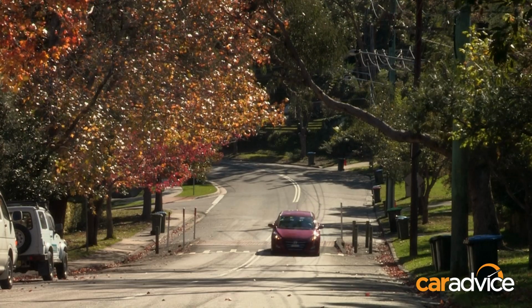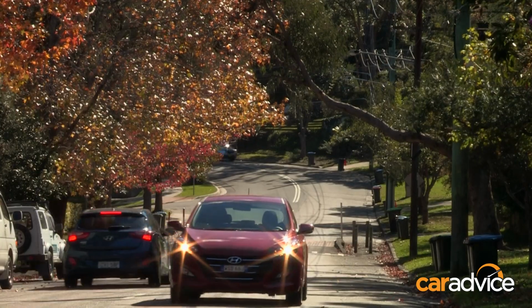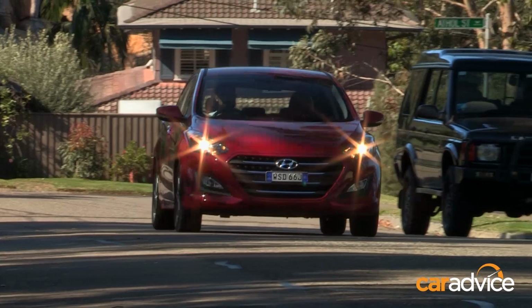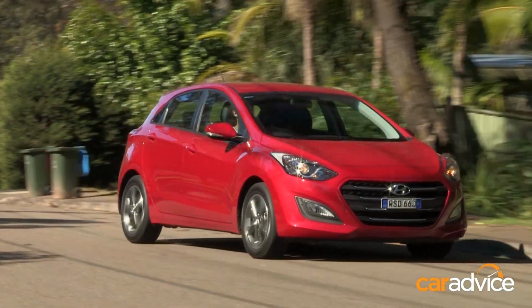The downside is that it does pick up more of those little bumps and inconsistencies in the road, and it tends to hit harder and fall heavily into bigger bumps and potholes. It's no dynamic benchmark, but it's capable, largely inoffensive, and easy to drive.